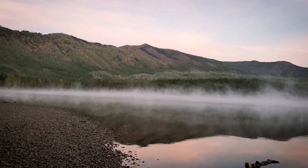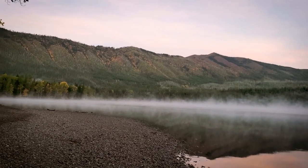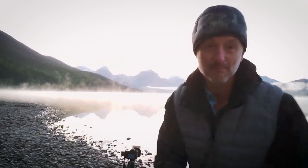I'm gonna show you. You gotta check this out. This is so great. This is so great. And it was so easy to get here. Just Lake McDonald. Here comes the color. I gotta get busy.